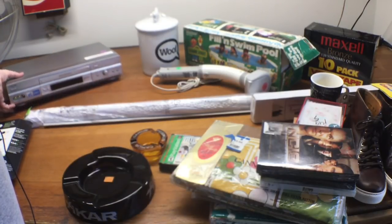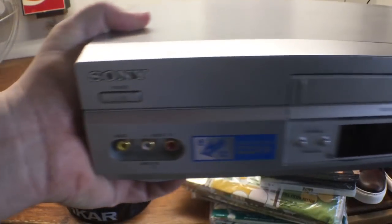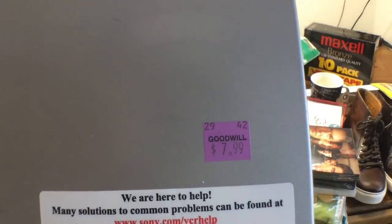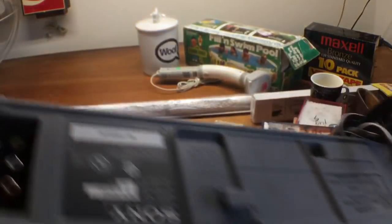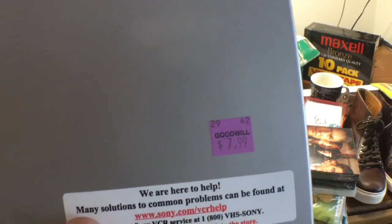Okay, but this VCR, and one more thing. I picked up this VCR. I have the remote for it. It's a Sony. Purple was half off at Goodwill, so I got this for $4. I did not test this in store because it's a hassle. I'd have to find the cords, go get a VHS, plug it in. But this Goodwill has a return policy, so I can return this next week if it doesn't work. So this week I'm going to plug this in.